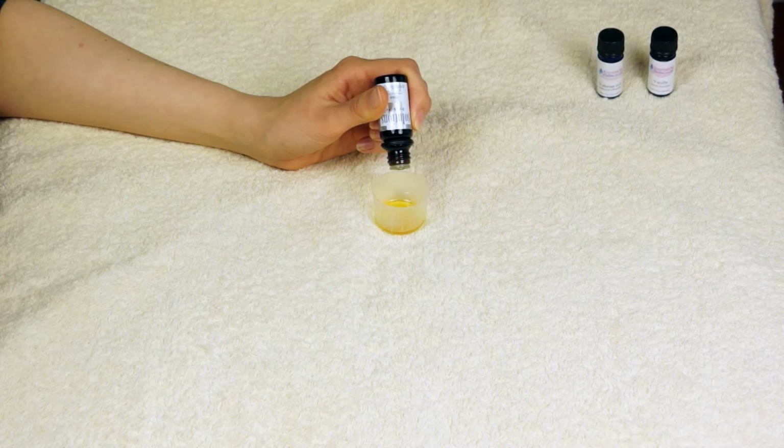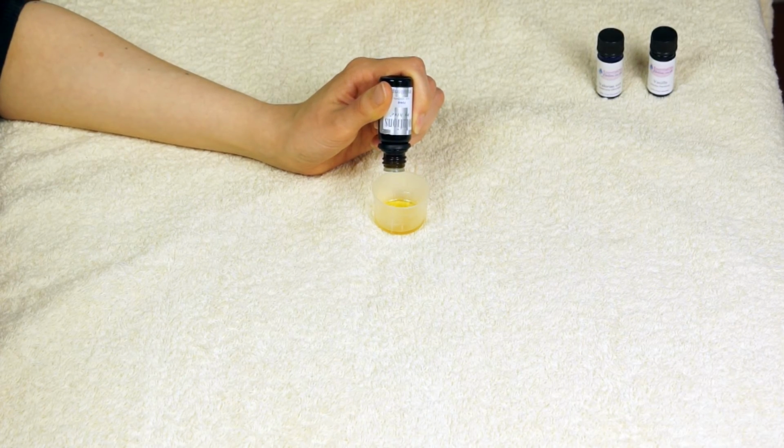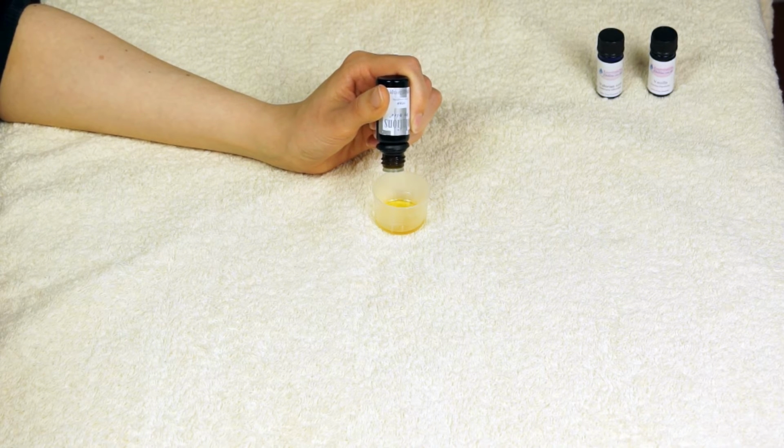So just to check the colour and the consistency of your rose oil. Again, with the thicker oils you do have to be patient while they come through the dropper. And this is another of your yellow toned oils, quite dark yellow, and it's quite a thick oil.